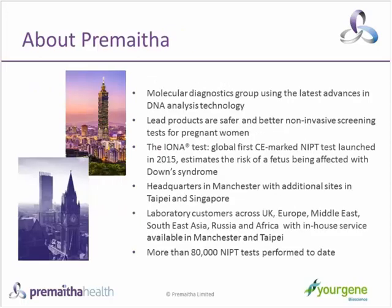I'll tell you a little bit about our company, first of all, before we go into the science, the technology, and the clinical aspects. We're a molecular diagnostics group. We are interested in DNA analysis technology, and we could have, of course, developed assays for any test that we wished, but the one that got us very excited was non-invasive prenatal testing. We chose non-invasive prenatal testing.